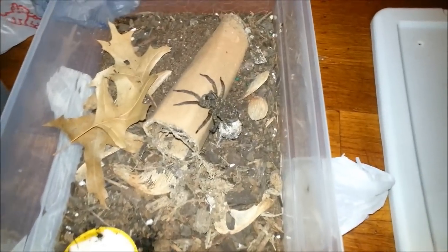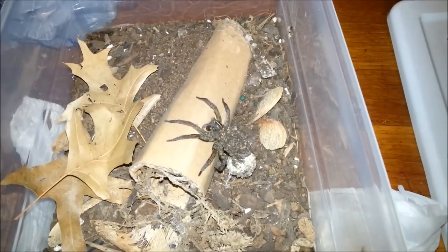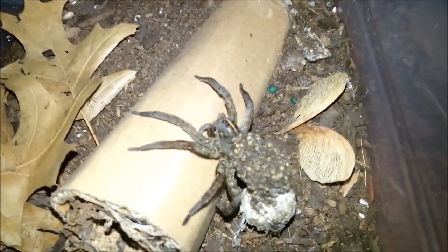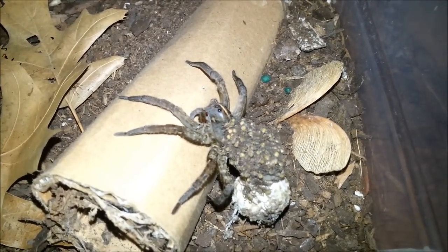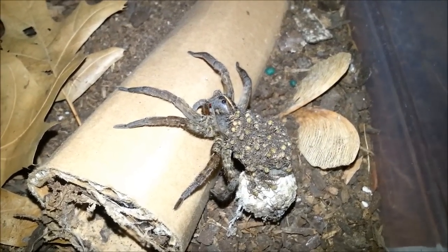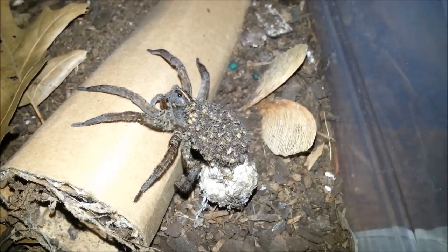Well, it looks like the Tigrosa grandis egg sac has hatched. There's the big female with all her spiderlings. So yeah, I guess that's it. Oh, look at that. Look at that, they're moving.